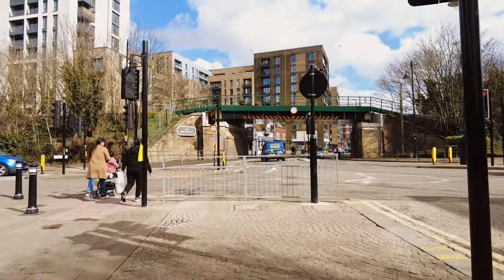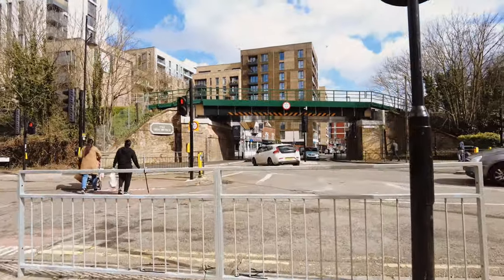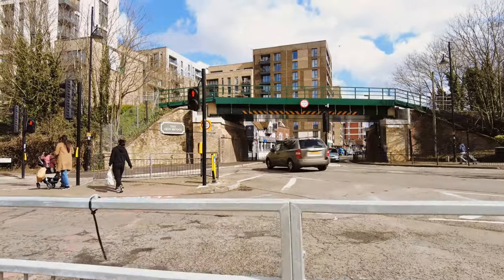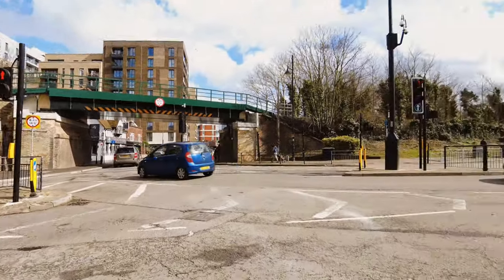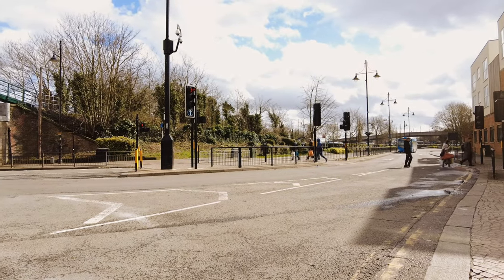Okay, well that's pretty much it for the little tour of Staines. Walking up and down a high street in mid-March just to see how busy it is. I think you'll agree it was quite busy for a mid-morning and the weather's very pleasant.